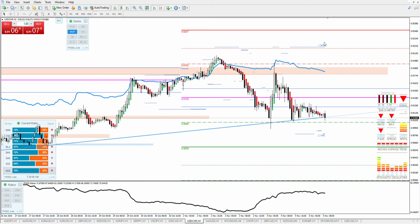One above 92.20, one below 90.79. We are a sell. That's them going long, so that should be bearish.